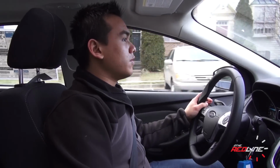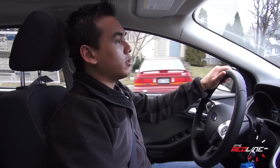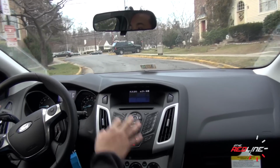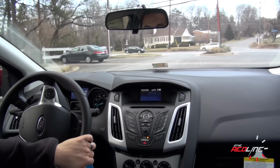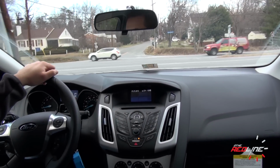Anyways, in terms of the visibility, the Focus is pretty easy to see out of. You do have a little bit of a thicker pillar here. You can't really see where the front bumper is or anything like that, but the hood's really low, so you don't have to look over that anyways. And the seats in this vehicle are also very comfortable. There's just a nice feeling of maneuverability and visibility in this car still.